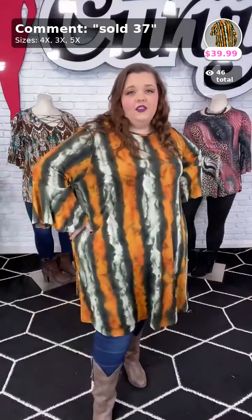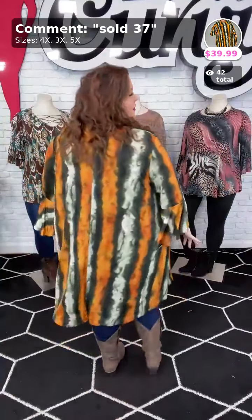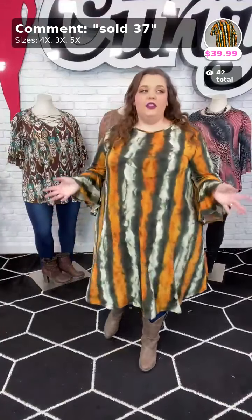Sold number 37, I'm in the 4X. This is a dress, and y'all, it's gorgeous. I'm in love. We have the beautiful bell sleeves, polyester spandex, plenty of stretch in there. I mean, this would look so good with the belt, just the belt right around there. Y'all are going to love it. I'm in the 4X in this. So put it in your basket, go for it.